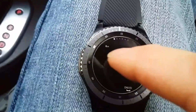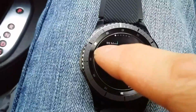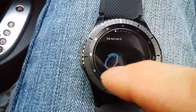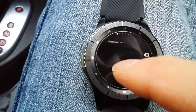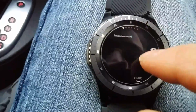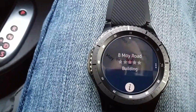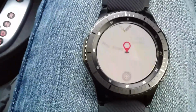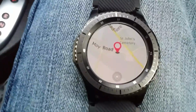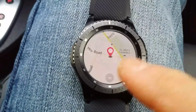and that's my road. And you can see 8 Moy Road. So let's go for that anyway, because I'm just trying to really illustrate the functionality.